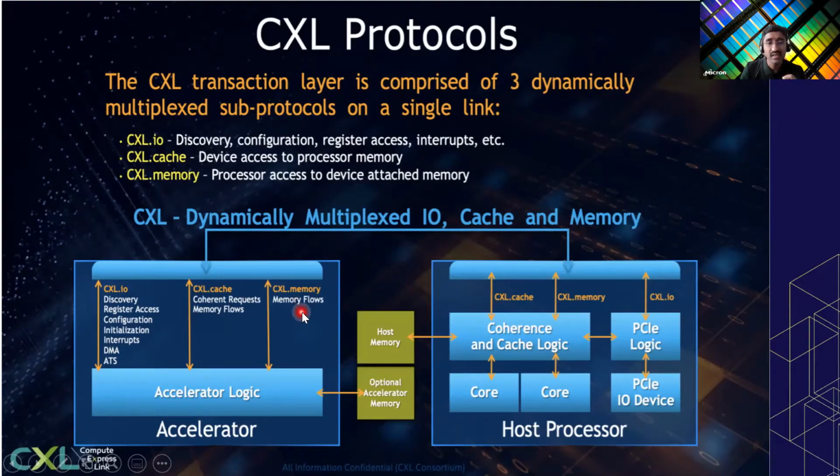As I said, CXL.mem is used for the memory flows, where the host accesses the device-attached memory. The read and write accesses from the CPU or the application go from the core towards your coherency cache logic, which leads to reads and writes of the memory on the accelerator. Coming to the cache model, the accelerator's cache can be coherent with your host caches or the host CPU last level cache, so that when an accelerator updates a value, it is visible seamlessly to the application sitting inside your host. And when the application inside your host modifies some data, that is visible seamlessly to your accelerator. So with CXL.cache, the cache of the host and the cache of the accelerator can be in the same coherent domain.